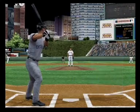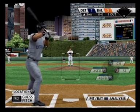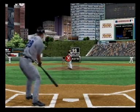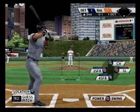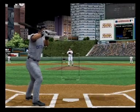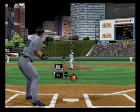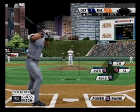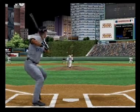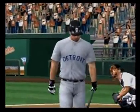Number 28 will step in now. And that's in there for a strike. Here's the pitch. Called strike 0-2. And a fastball swung on and missed as he just reared back there, two away.